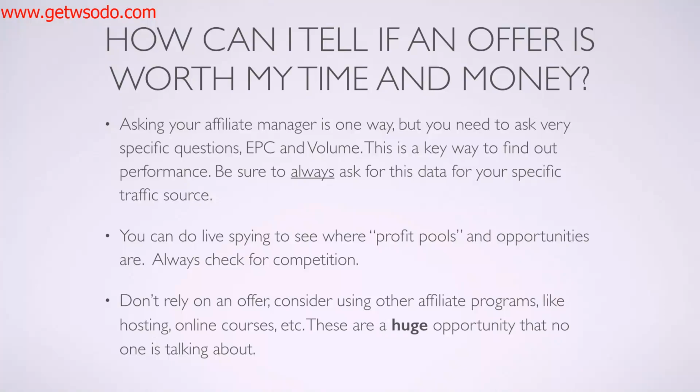So the first way would be asking your affiliate manager, but you need to ask very specific questions, as most affiliate managers aren't going to tell you the complete truth without you asking these questions. So you're always going to want to ask about two things: the EPC, or the earnings per click, and the volume. That means the amount of conversions coming in.